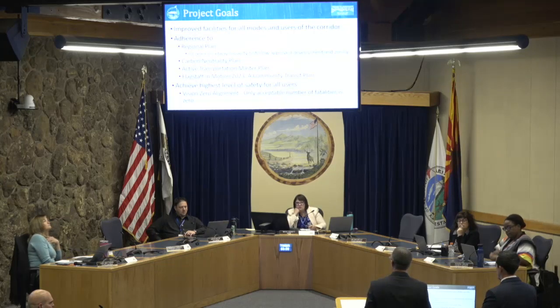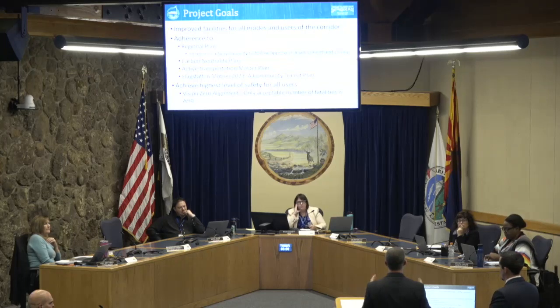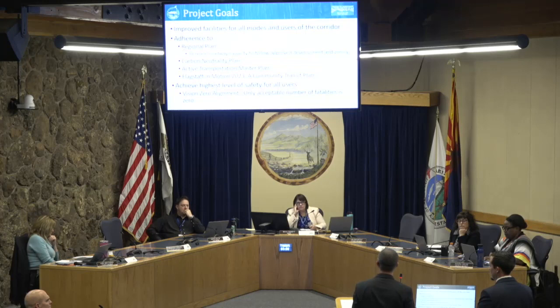At the end of the day, our goal is to achieve the greatest level of safety for all of our users, and this boils down to Vision Zero. You've probably heard this term. We haven't officially adopted a Vision Zero plan, but it boils down to the only acceptable number of deaths is zero. And there's a lot that goes into it, but that was a guiding light for us through this process.